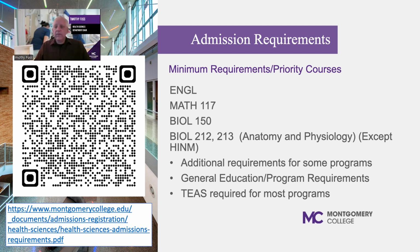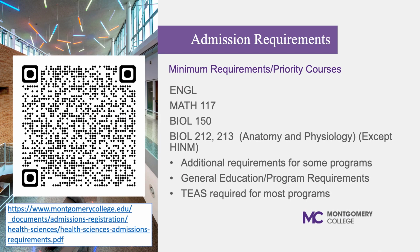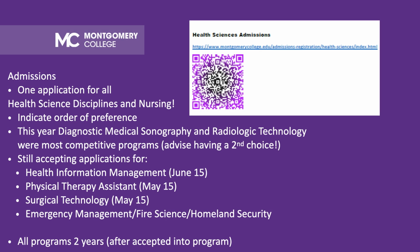The TEAS exam is required for most programs, but not all. And I'll highlight the ones where it's not required. So we can double check, but in general, it's 117 or higher. Yep. Good question. So I can use that grade even though I took it maybe a year or two ago? Yes, that should be fine. That should meet the requirement for biology 150, which then you would have to take for your other classes. What's the cutoff for prerequisites before you have to retake them? It's usually 5 years, but definitely check with us on a case-by-case basis about that, but it's usually 5 years.